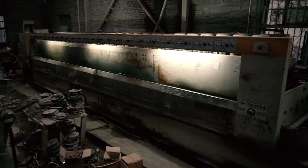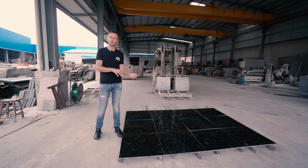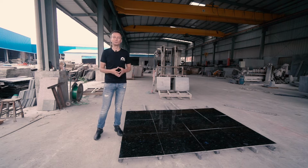And polishing is also very important. It took us some time to develop proper polishing tools and the speed and the pressure to make high polishing degrees, but also to avoid overburning of the material. In the end, you can see on our tiles that we have very good almost mirror polishing, and this shows all the beauty of this stone.